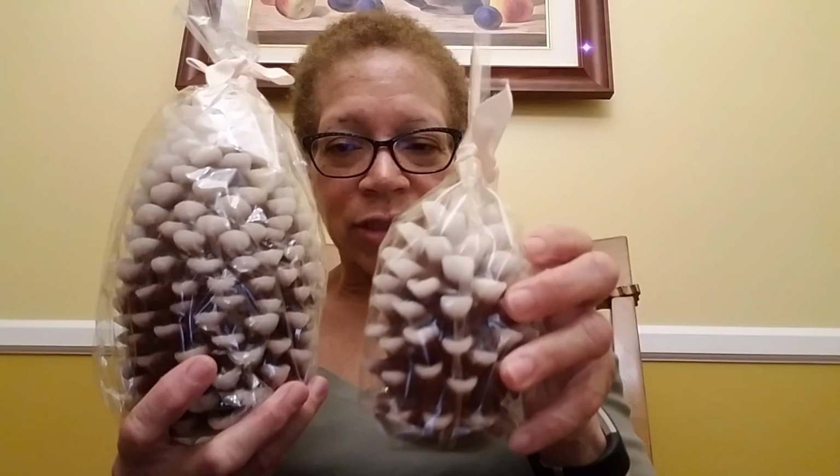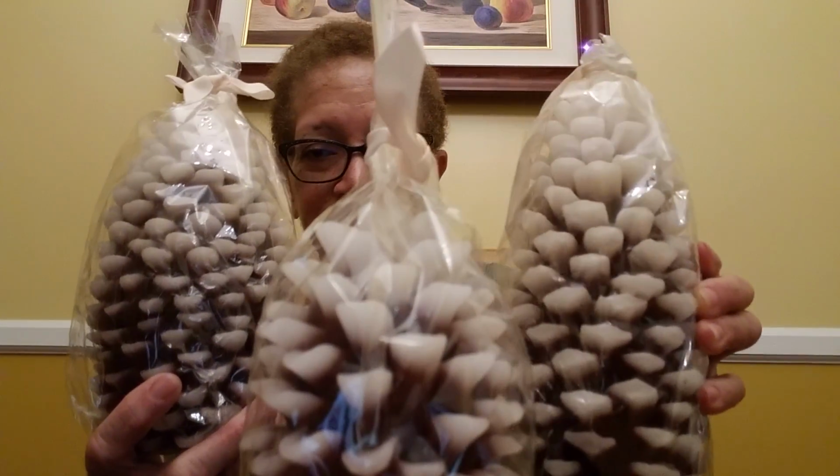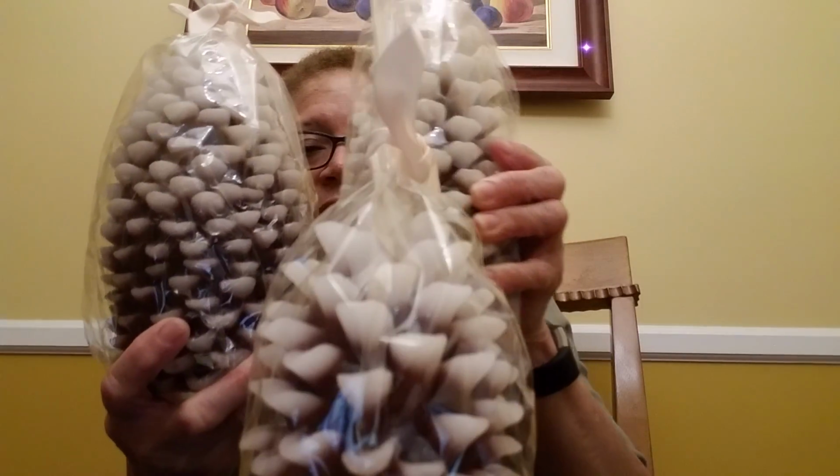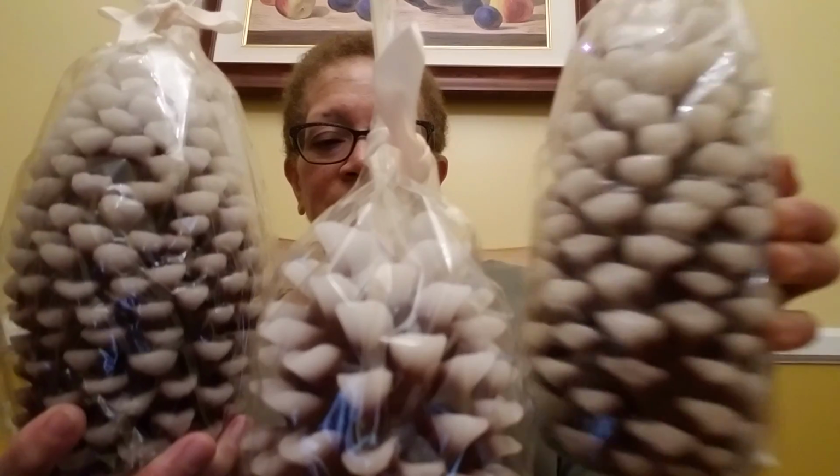I looked at these forever and ever. These pine cones, aren't they big? Well, then there's this one, and then there's this one. These are almost the same size, but this one is a little more narrow than this one. And they are all in the same scent, I believe. Harvest Leaves. Yep, they're all Harvest Leaves, which I loved that scent from last year.